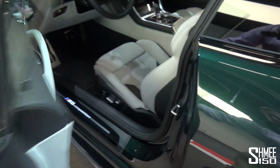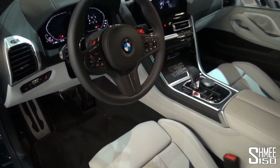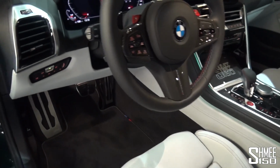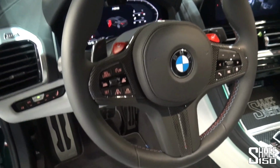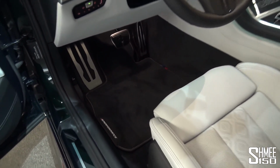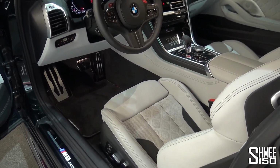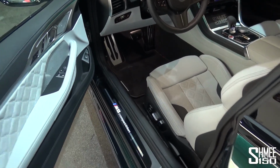Now, of course, we already had the Shmeemobile 150 BMW Individual cover in the centre, but we now have the carbon insert for the steering wheel, the M Performance logo at the bottom. We've got the carbon shift paddles on the back. You can just about make those out. Really nice. What else do we have in here? The floor mats, of course, the M Performance floor mats, all super, super cool and looking really good. Just adds even more a touch of sportiness and individualization to an already very cool car.